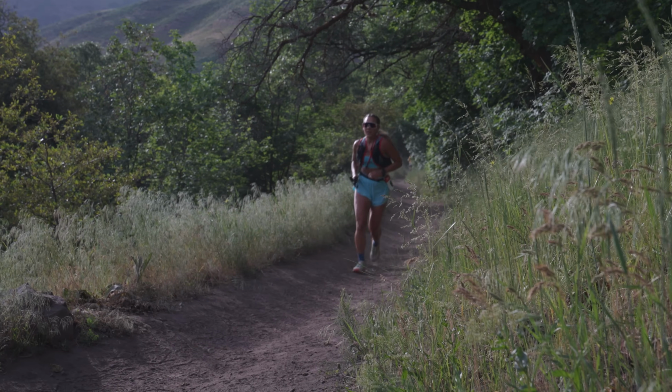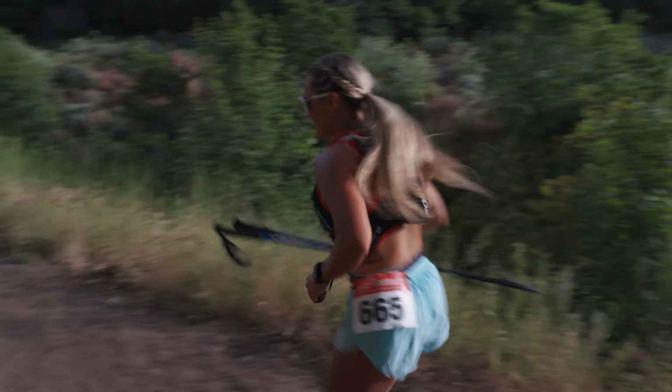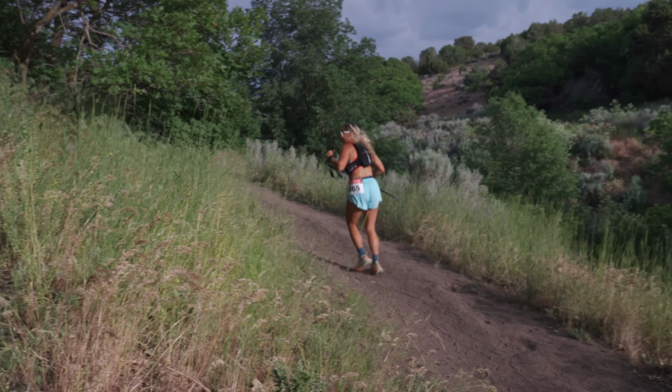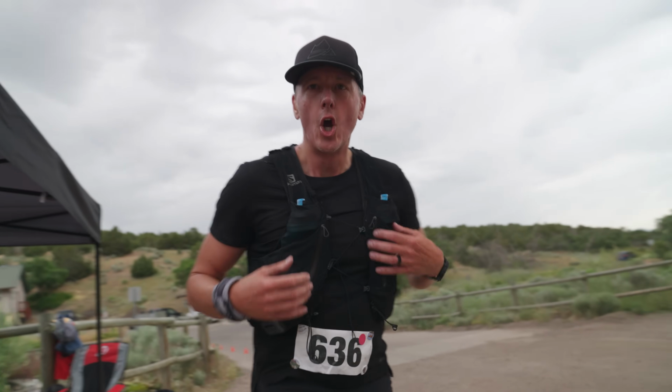The second loop was shorter than the first loop, but I think the climb in the second loop was harder than the first. And the reasoning was just the terrain that we were going up and the steepness of the hill was insane. I remember having a couple of racers behind me, and I kept looking back and telling them like, good job, we got this. And one guy was like, oh my gosh, is this never ending or what? Good job, man. Thank you.